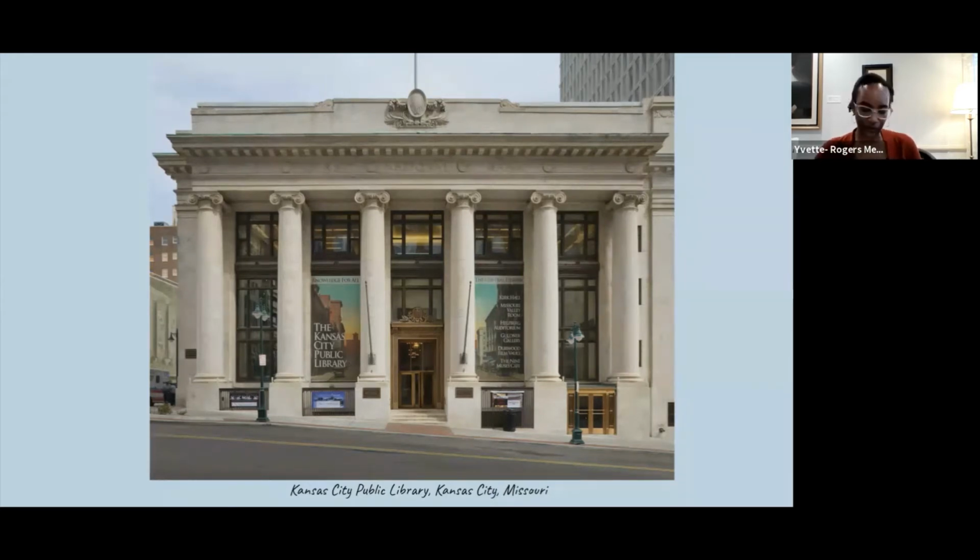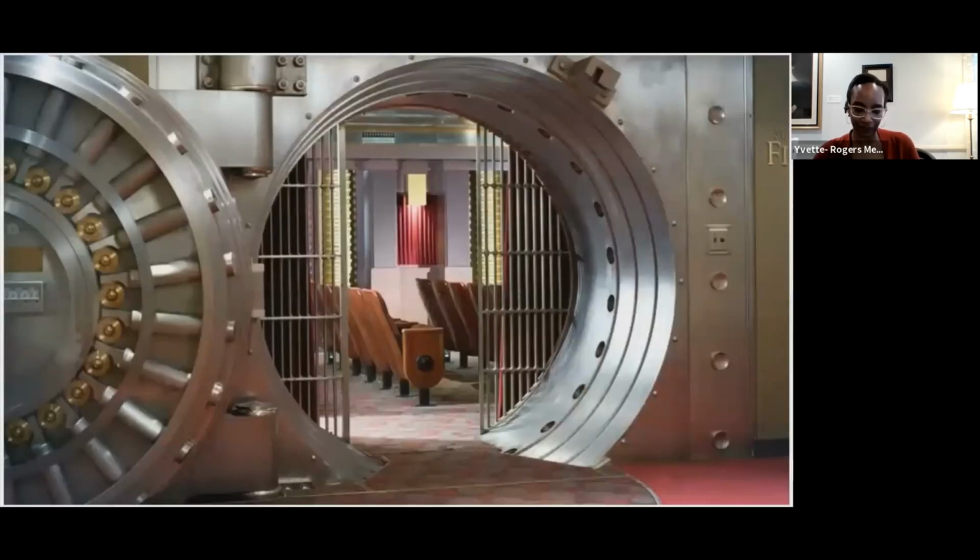They also converted the bank vault into a small 28-seat theater. I thought this was so neat. They screen films there on Saturday afternoons. The room is also available to rent for private meetings. So there's the bank vault, and I think if you look, you can see just the back row of seats, but it's just a little small theater with 28 seats.